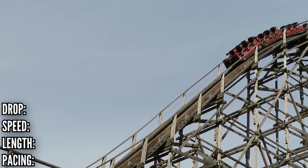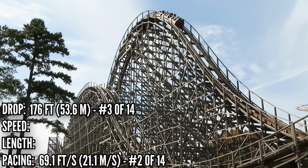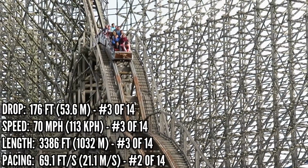El Toro rips your face off, ranking 2nd in pacing at over 69 feet per second, and it comes in 3rd place in drop, speed, and length. Given its speed and intensity, maybe it could have had a little more track, but I think that we're lucky to get what we got.